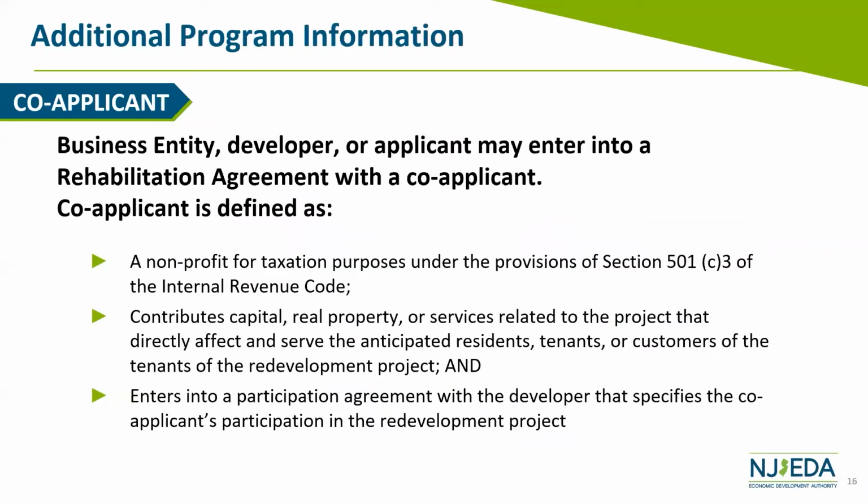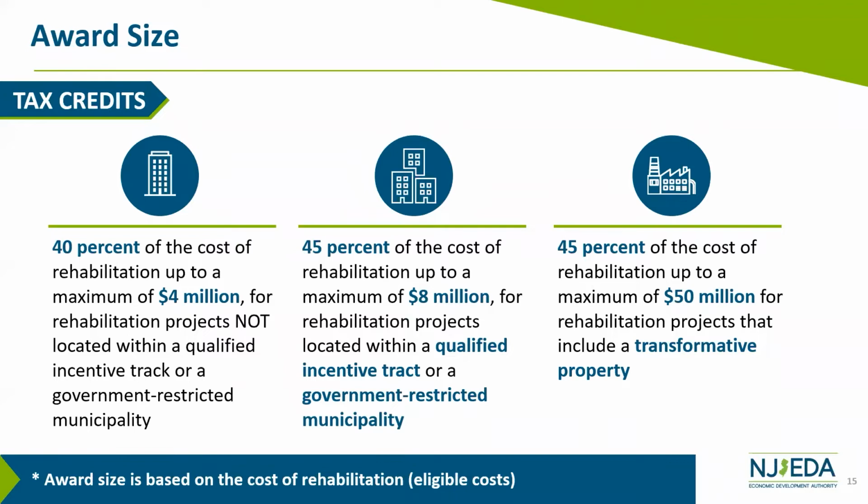So what is the tax credit award size? It will depend on location and the type of project. For a regular project, the award size would be up to 40% of the eligible costs, up to a maximum of $4 million.